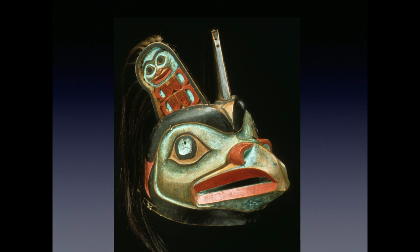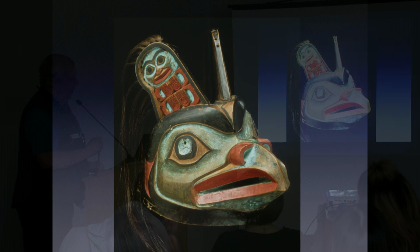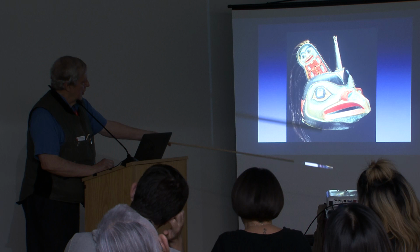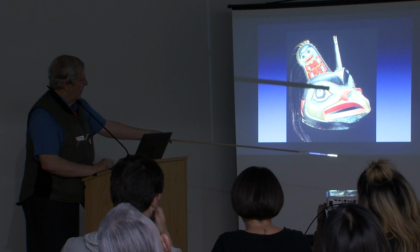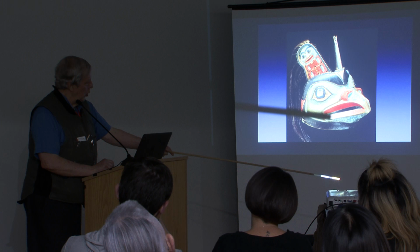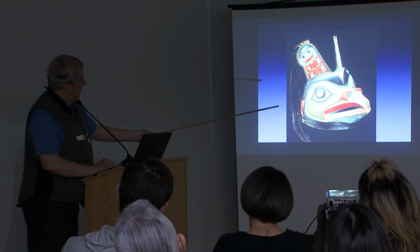And I've got probably way too many examples of other things this guy made, so we're going to have to zip through them to make it through everything. But there's that little guy again in the ears of a headpiece that's referred to as the raven at the head of the Nass. And if we look at the way the eyebrow comes up, curves down, and becomes a form line that encloses the lower jaw, that's an interesting characteristic. And the little guy with the flat hands and all that.